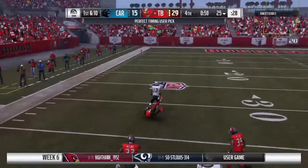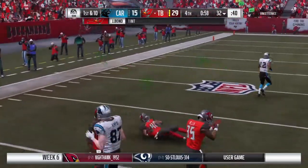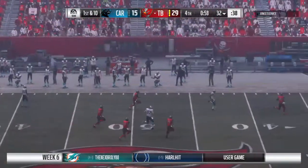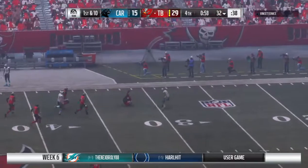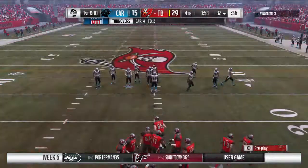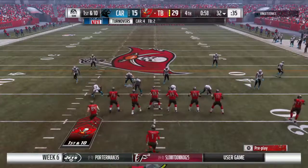And this is intercepted, and that should do it. Picked off at the 33. Yet another interception, and I just had to double-check my math. But it is now 8 between last week and this week. Well, I just used a calculator. I didn't worry about double-checking it.